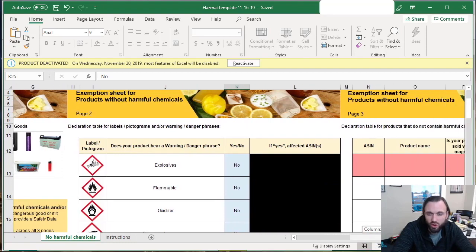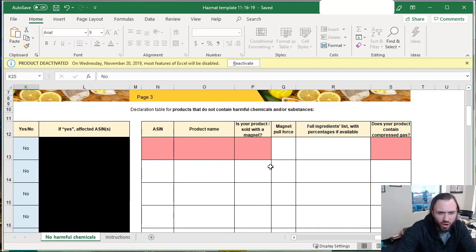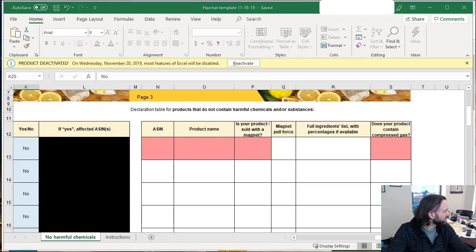So now you scroll over to the right here and it asks for some additional information. The first thing it asks for is an ASIN. So I have a product here that Amazon considers a hazmat.